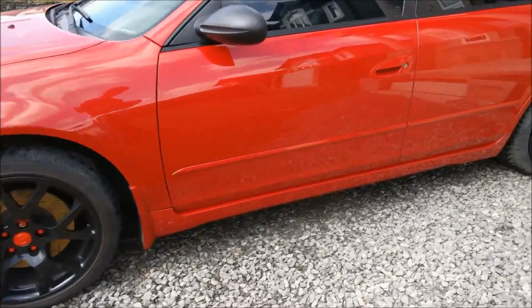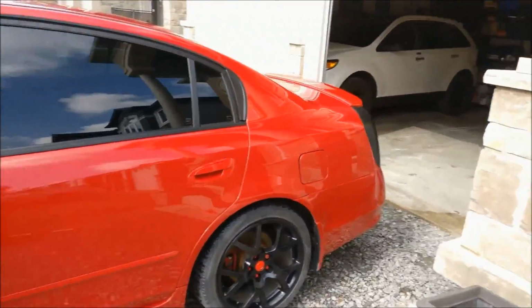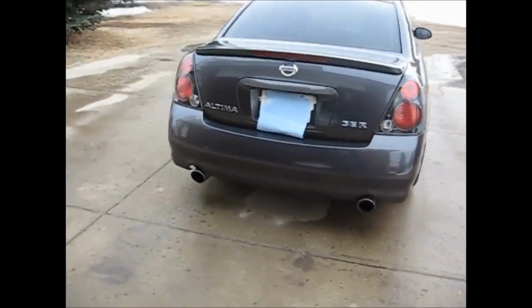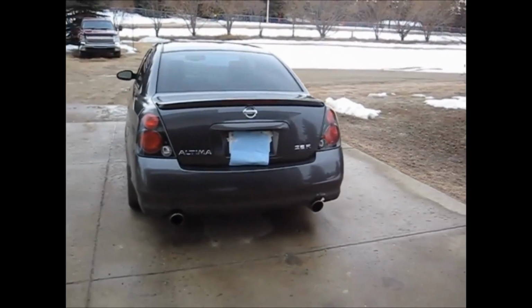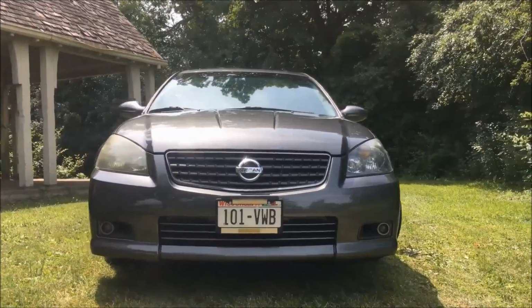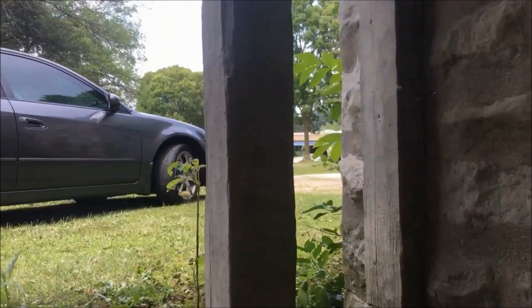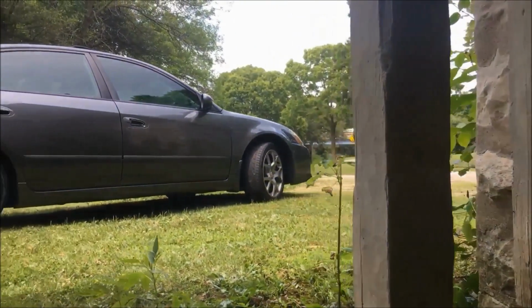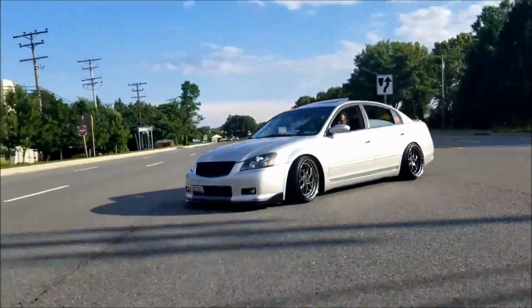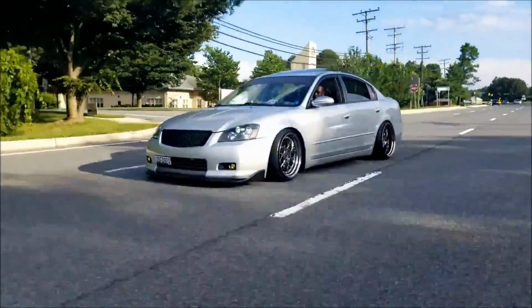Now, although it does come with some flaws, knowing what to expect before you buy one is half the battle. And for being a Japanese car, the parts are actually relatively cheap and plentiful. All in all, if you're in the market for a four-door sports sedan that doesn't end in cat or W, consider the Nissan Altima SER. It'll be the most badass ride that you never heard of.